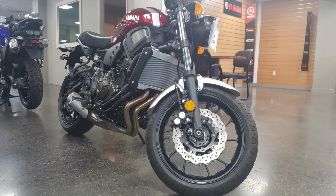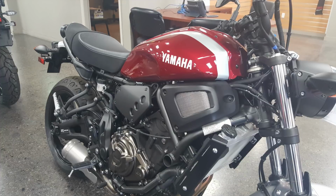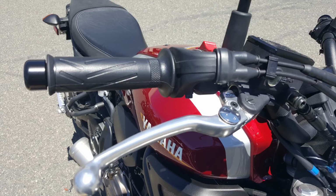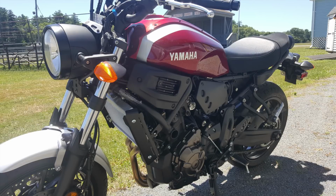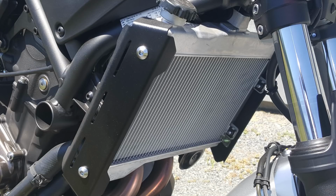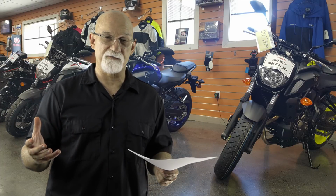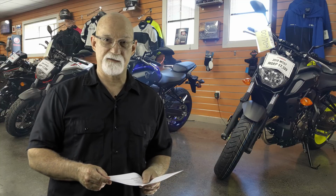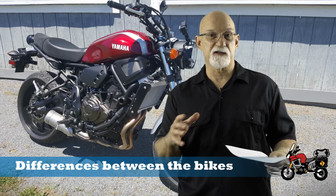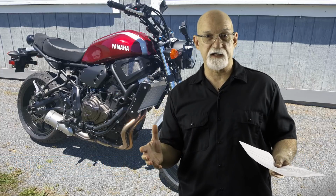Now, I chose to ride the XSR700 over the MT-07 primarily for style reasons. Right? I like the neo-retro kind of minimalist approach to the XSR700. Now, I can see, however, that a younger person might be attracted to the more sporty, stylistic approach that is presented with the MT-07. So it really just gets down to what you like. Along with the styling differences between the two bikes, the XSR700 does have a slightly more upright riding position, again, which fits my taste a little better.